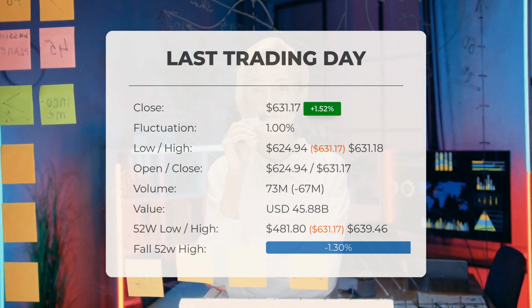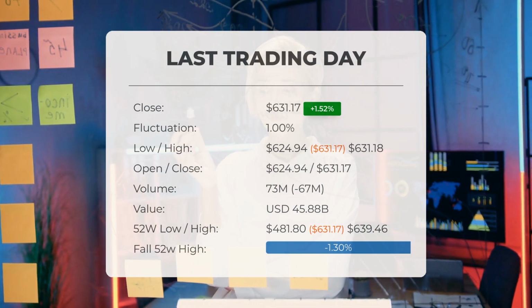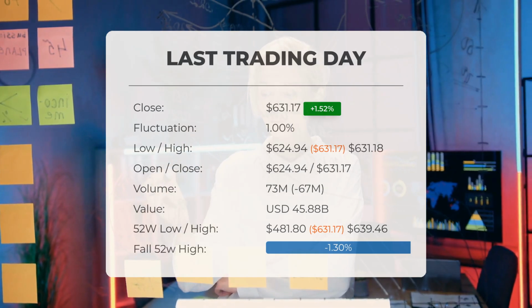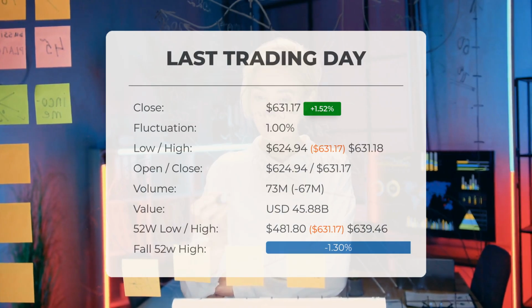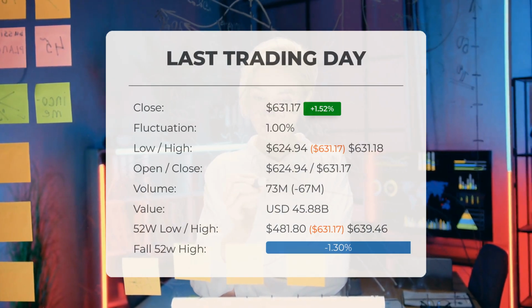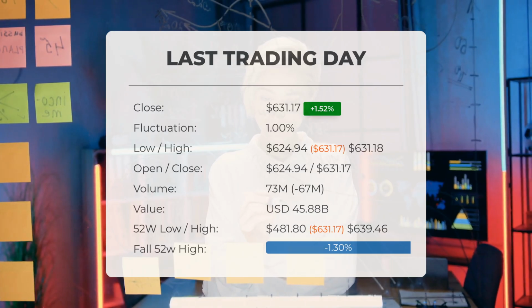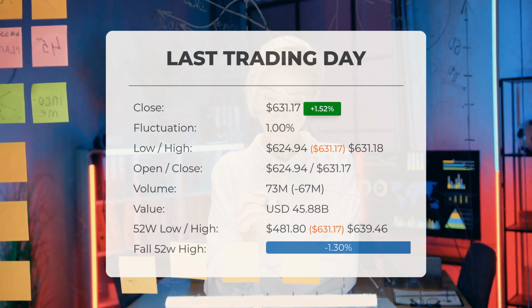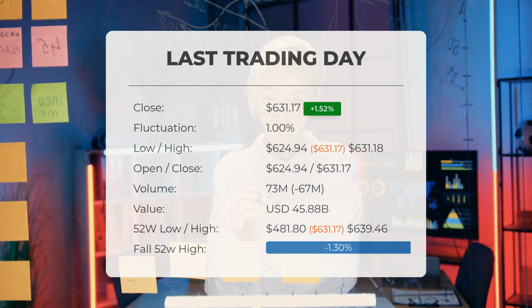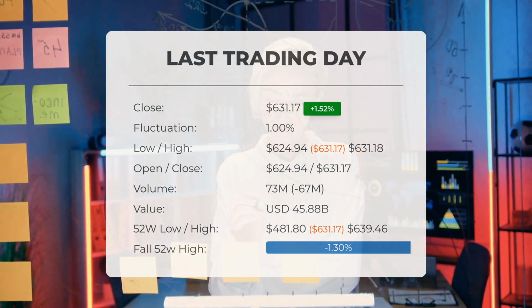Throughout the trading session, the ETF experienced fluctuations of 1% with a low of $624.94 and a high of $631.18. Over the past 2 weeks, the price has shown a slight gain of 0.38%. On the last trading day, the volume of shares traded decreased by 67 million, totaling 73 million shares exchanged, amounting to approximately $45.88 billion. It's important to note that declining volume in conjunction with rising prices can indicate divergence and may serve as an early warning of potential changes in the coming days.